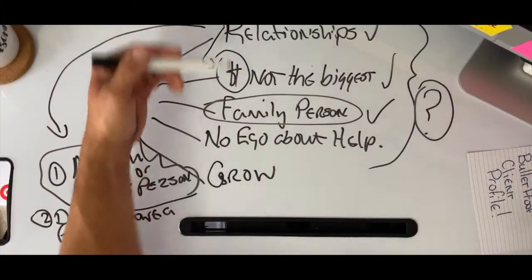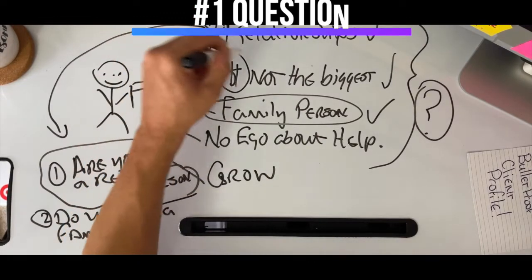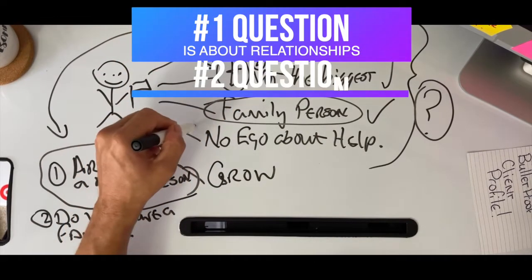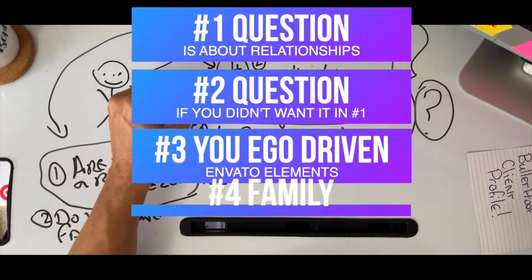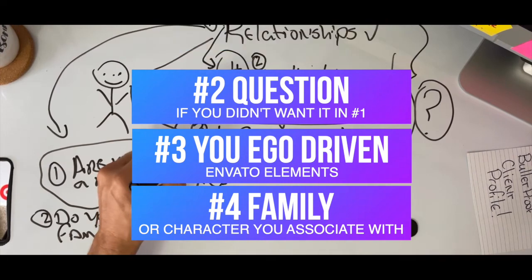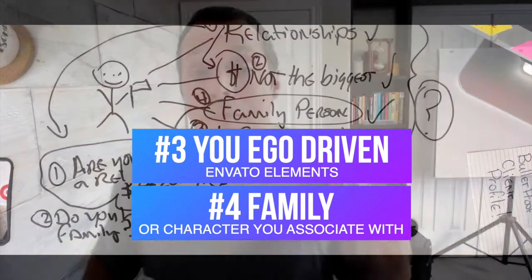So this family person thing that we talked about, right? If we look at an order of the way these should flow, relationships would be number one, money would be number two, ego would be number three, maybe a family person would go down here and be number four, and then is there an ability to grow might be number five on your priority list of building a client profile, right? So now that we understand that, we say, okay, number one is relationships.